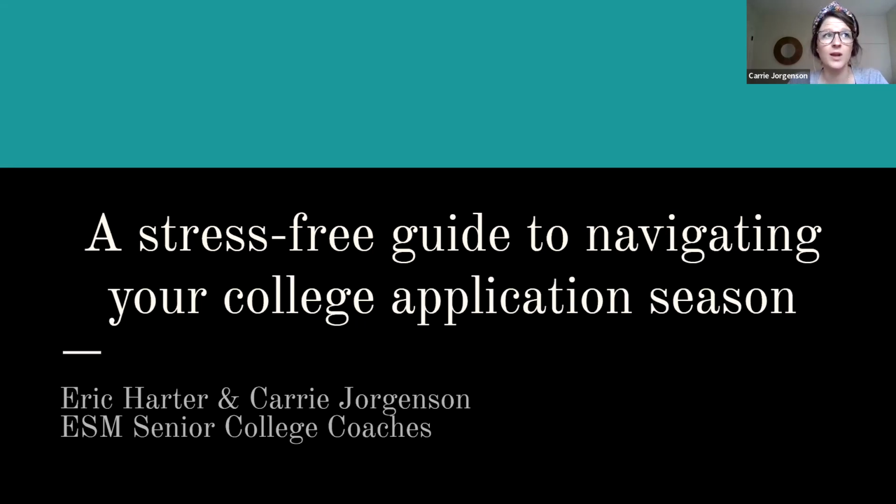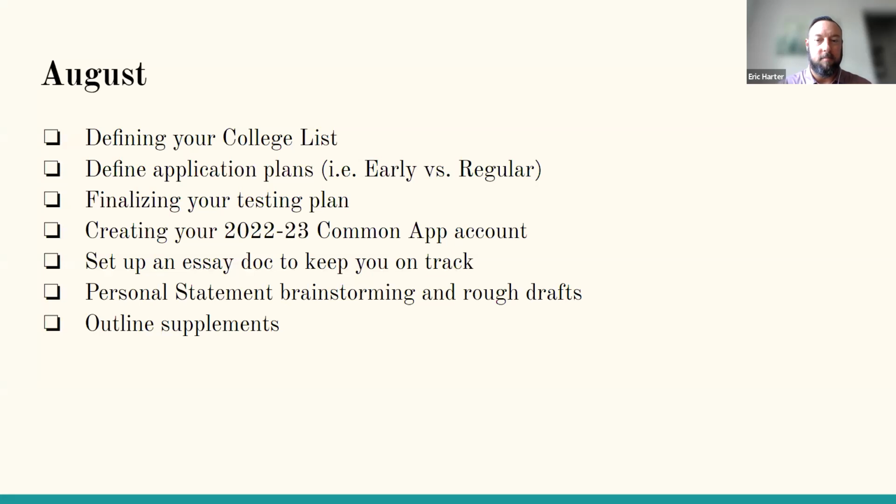And we thought the best way to take you through this guide is to chat through, month by month, the pieces that are needed to get you from A to Z. Absolutely. Right, it's August now, so we are getting into the second half of August.